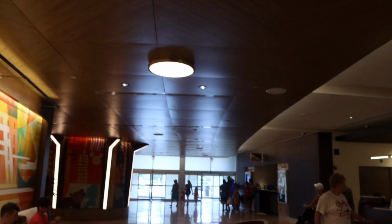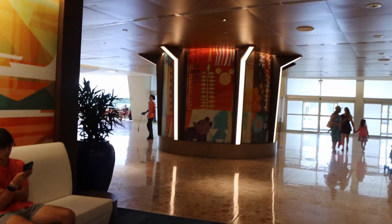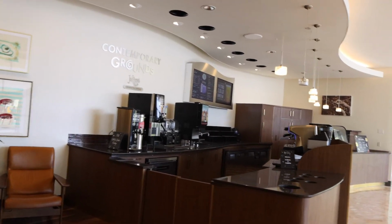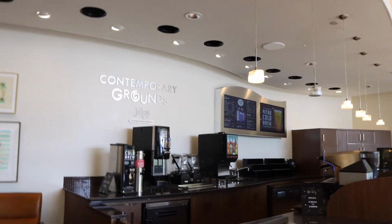But I really like what they've done in here. I don't think I've been in here since they've redone this lobby area. Contemporary grounds. It's open till 3. I just missed it. Let's go look at the menu.